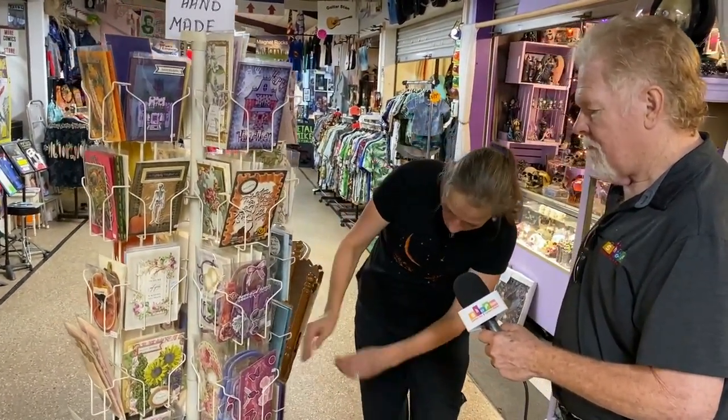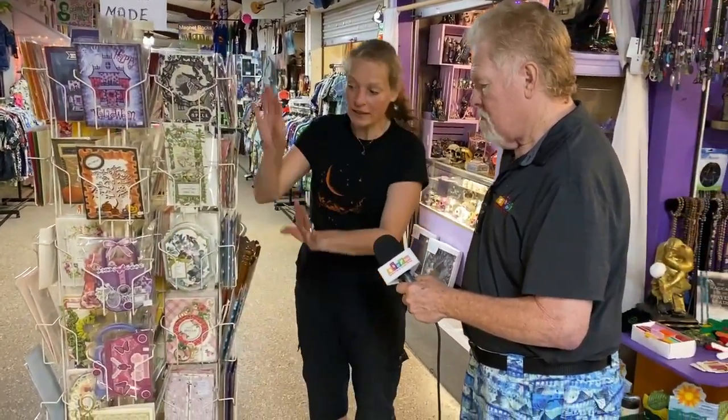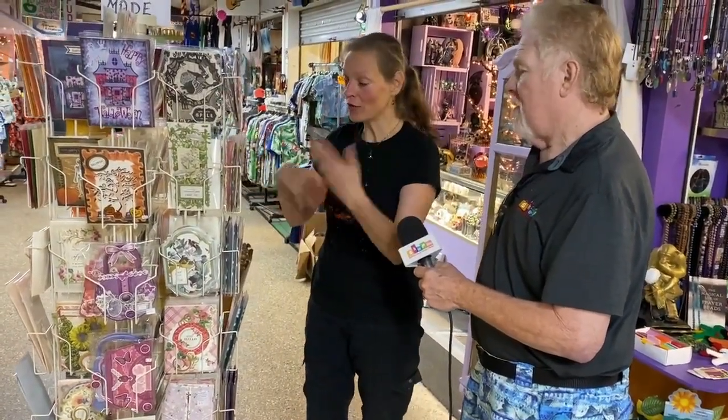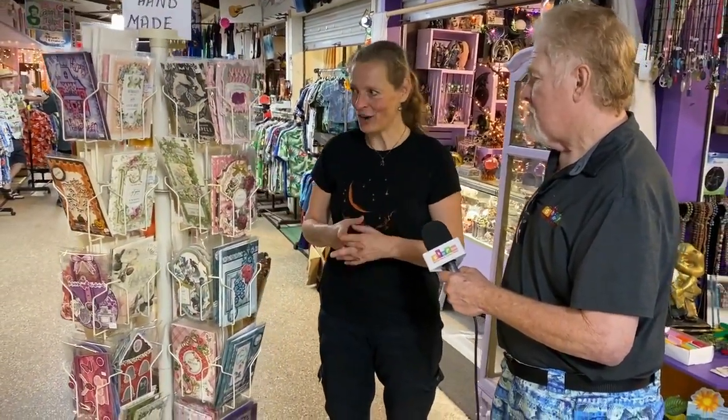We have gatefold cards which open up. Here's even a Hanukkah card. We have tons of Christmas, but they're not all up here now because I needed to make room for Halloween. So this changes all the time, depending on what's in season, and which cards we put out.